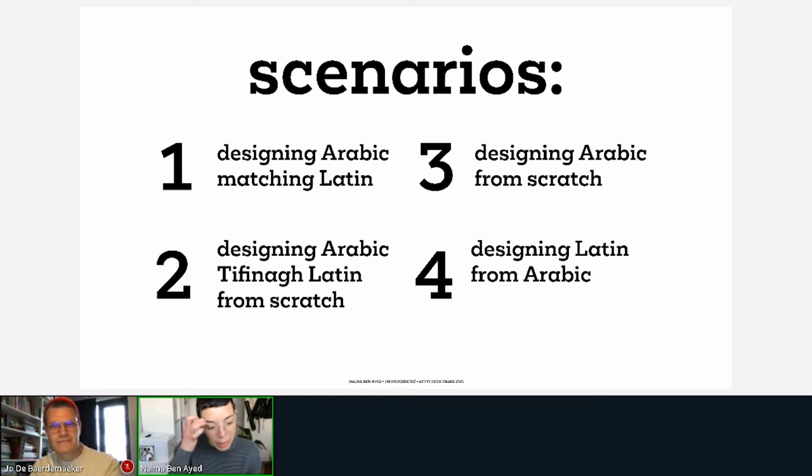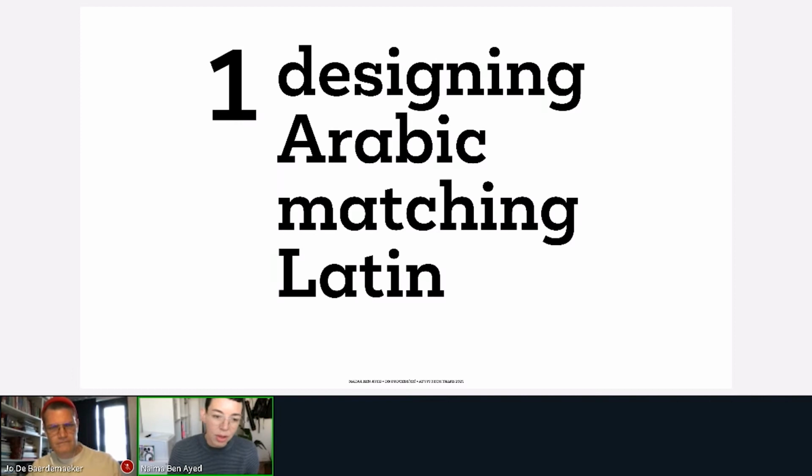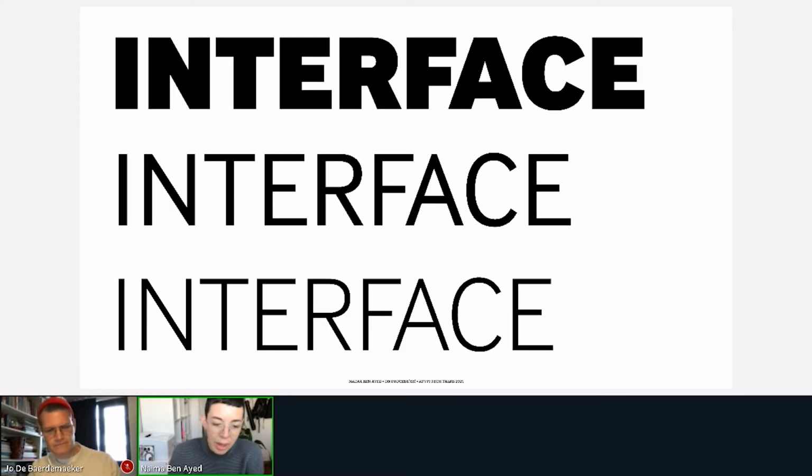So to talk about my processes, I want to look at 4 different scenarios. All of those scenarios are retail projects at different stages, and the first one I want to look at, which is also the most common one, is designing Arabic matching Latin. And I want to talk about Interface, which is a project that I did when I was working at Dalton Maag. It occurred in 2016, I think.